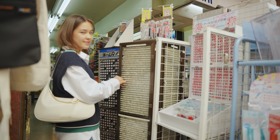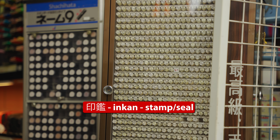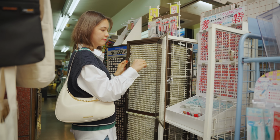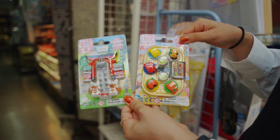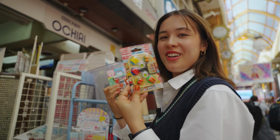Do you guys know what this is? This is an inkan. Basically, you need this with your name on it to do anything official in Japan. Any official documents, this is your signature. Look how many last names there are. We just came across this cute stationery store that looks very much like a mom and pop store. Stationery in Japan is top tier, so stop by and grab some cute erasers.